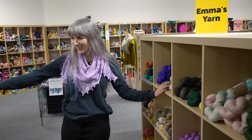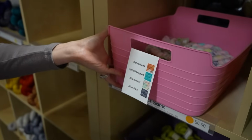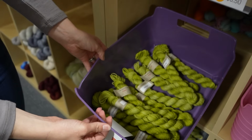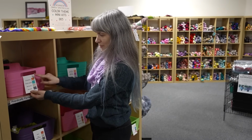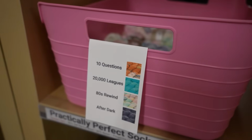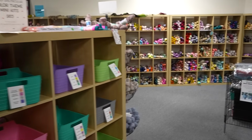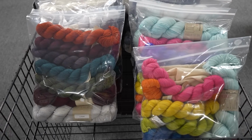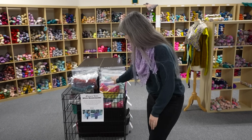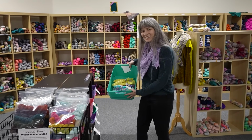We also have, it never ends. This looks so cool with all the colorful bends. So these are mini skeins that they do for her Practically Perfect sock and her Simply Spectacular DK. We had to keep them in these little buckets with all the yarn names and colors just so we could keep them organized for when we're pulling orders. Amazing. We also have a couple of her kits. These are from last year, I believe, but we just got them this year for the Winter Wonderland shawl, and then more mini skeins.